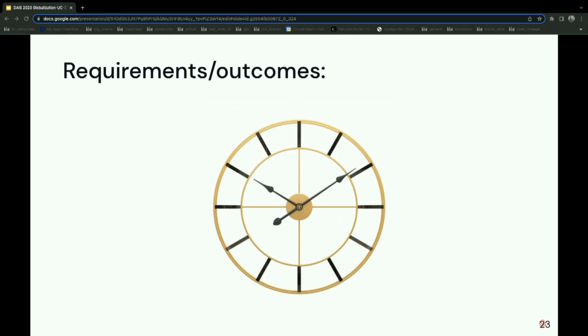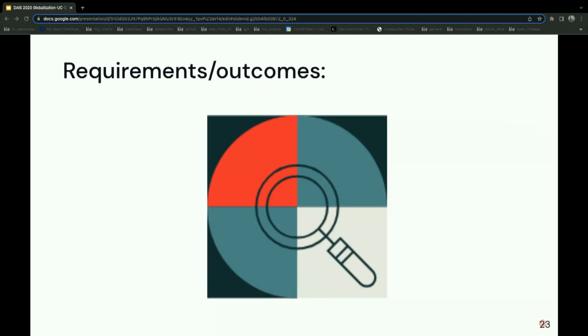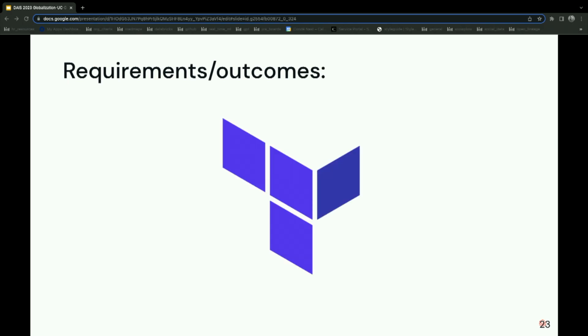We wanted to significantly reduce the amount of time that it would take us to spin up new workspaces. This was a non-trivial amount of work in the past, so it was really important to us to streamline that process. We also wanted to ensure that we have granular access controls for all of our data products. Everything needs to be managed with Terraform.